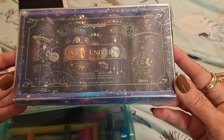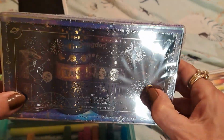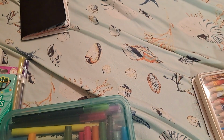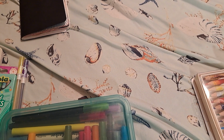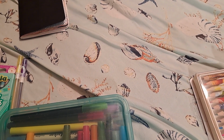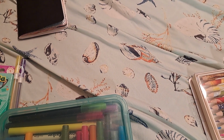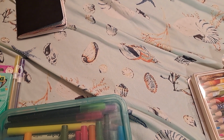So I got this box here. This is called The Vast Universe. And let me see about getting into this thing. Of course, when you need to do something, there's never a scissor around, is there? Try out and use this pen. Okay, necessity is the mother of invention, right?